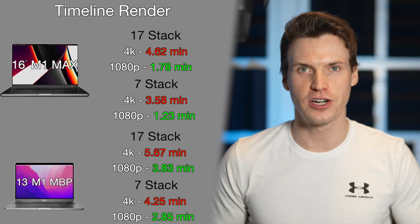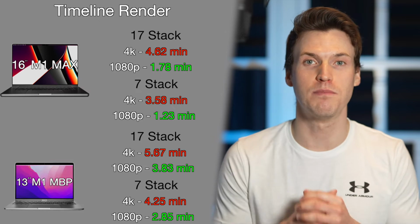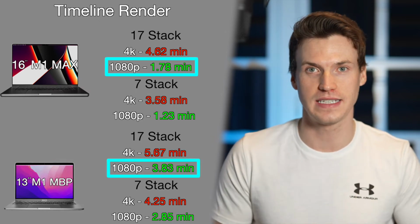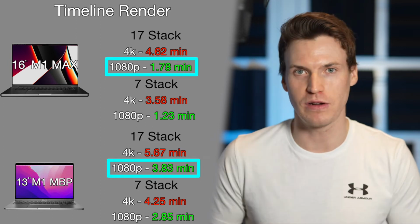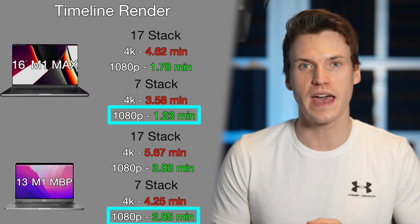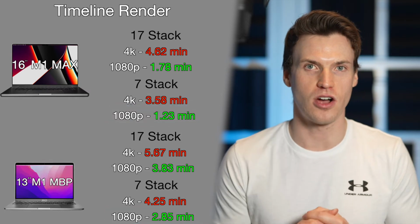For the 1080 versions of the renders, the M1 Max was much faster, with the 17 stack being completed in 1.78 minutes, and the M1 was 3.83 minutes. The 1080 7 stack render was 1.23 minutes on the M1 Max and 2.85 minutes on the M1.